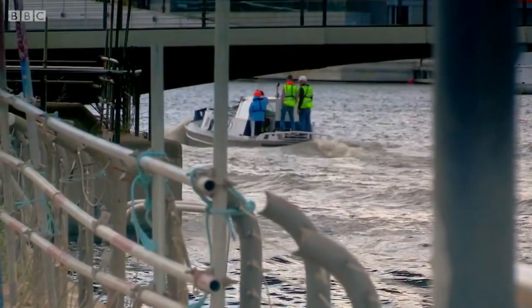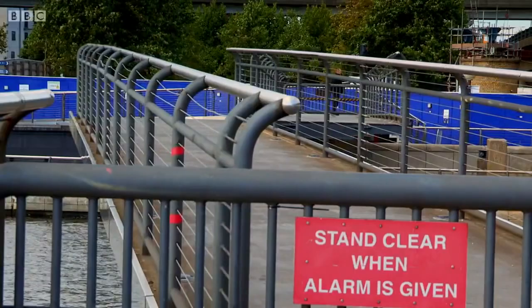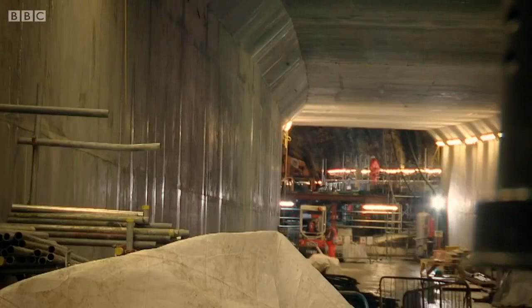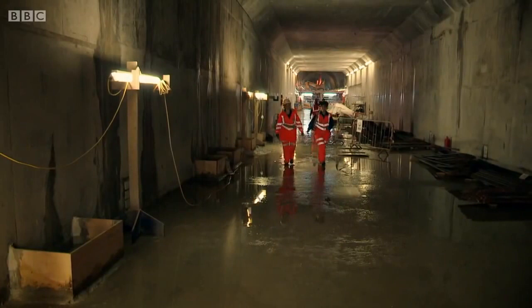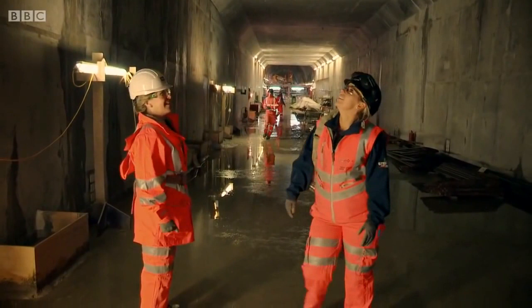At the Royal Docks, the waterway above the Connaught Tunnel has finally reopened. Linda and the team have completed the tunnel, just in the nick of time. I can't believe you can see all the way through. No one's ever going to have been able to see that all the way through. Doesn't it look fantastic? I know, it's mad. And I can't believe it's finally done. Feels so good. We're directly below the dock right now, and you wouldn't know. I know, below meters of water above us.